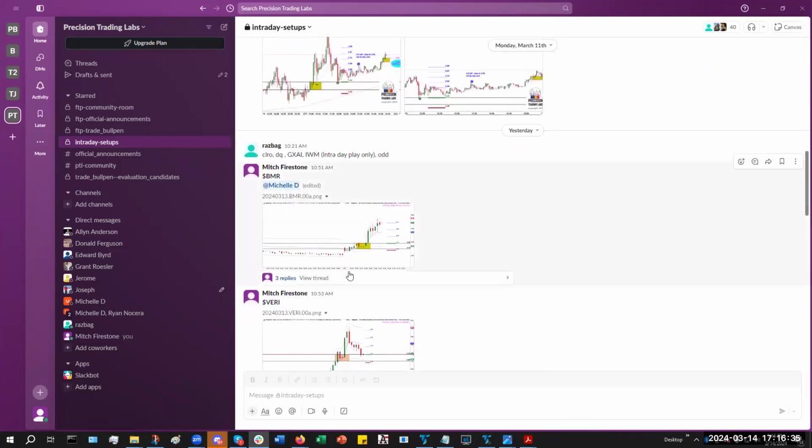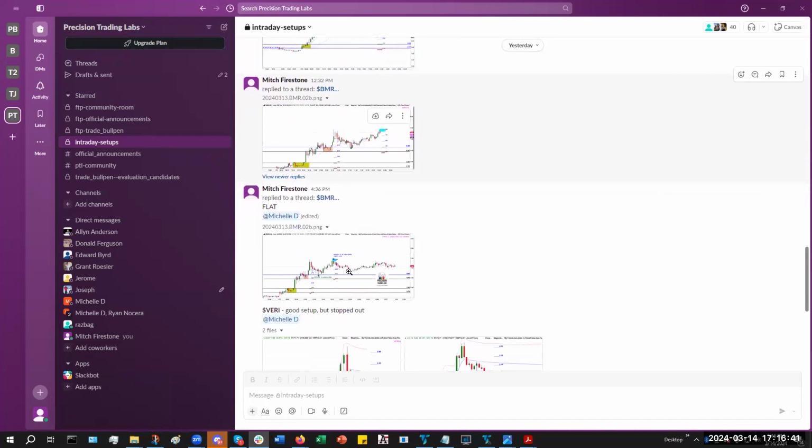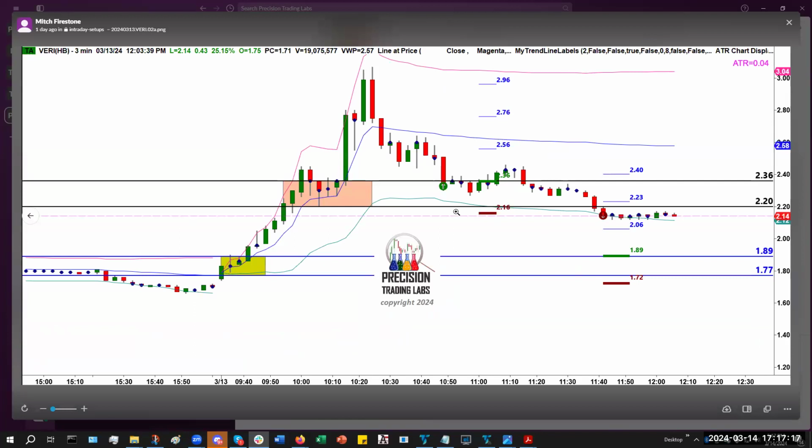So right here, at the same time, we had created a setup. This looks somewhat similar to what I just showed you before. So here's a different symbol, VERI. Price rallied here, consolidated. Notice then price rocketed out of there. And so this represented what we thought was a quality setup. And so when price returned here, we got into the trade right here. There was the expectation that we would end up ringing the cash register, and this would be a nice trade. But alas, that's not what happened.